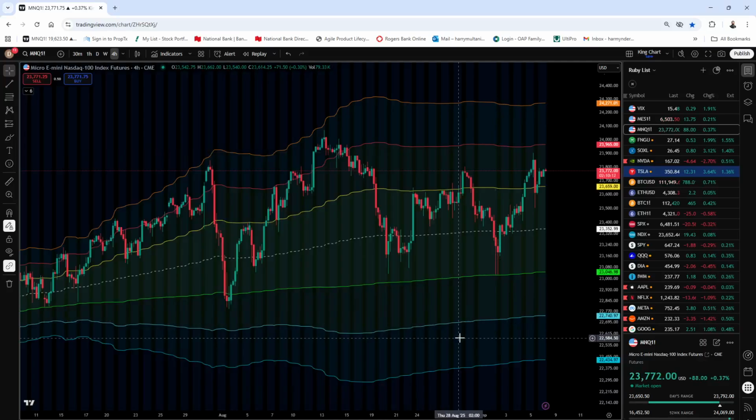Welcome to pre-market update. So let's start with MNQ. I have a new chart here. I made this VWAP, volume weighted average price, and this is a 4-hour chart. So this gives us a long-term perspective of where things can go.